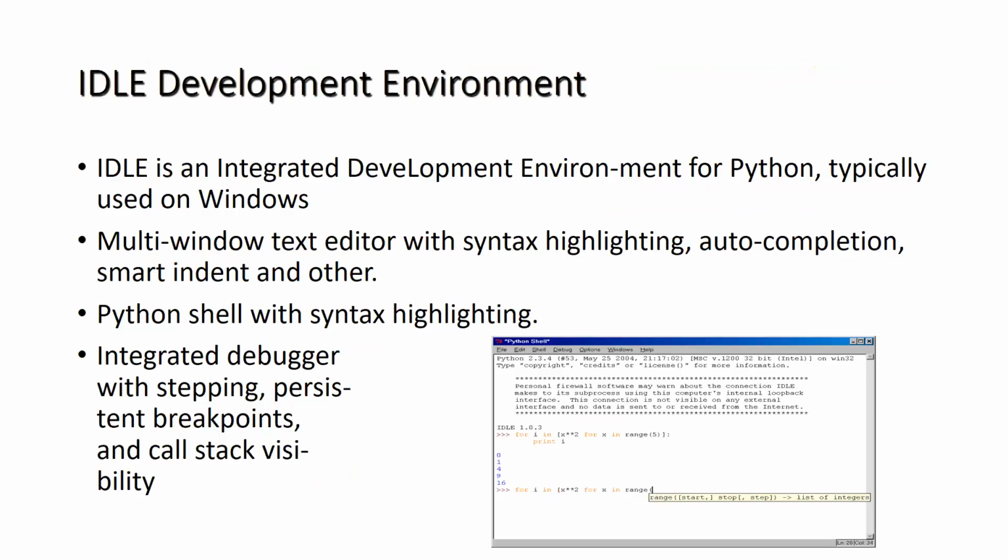Okay, so after you installed, there is a default editor on Python. The name is IDLE, Integrated Development Environment. IDLE is an integrated development environment for Python, typically used on Windows. Okay, so Python is platform independent. You can use Python software on any OS, I mean any operating system. Okay, multi-window text editor with syntax highlighting, auto completion, smart indent, and others. Okay, Python shell with syntax highlighting, integrated debugger with stepping, persistent breakpoints, and call stack visibility. So all those features are available in this IDLE.